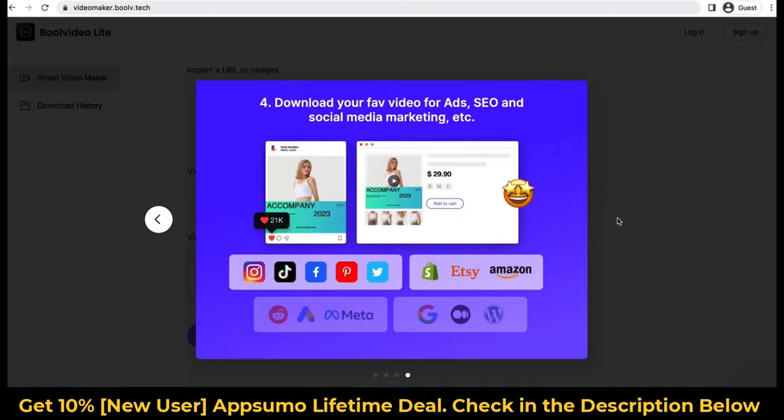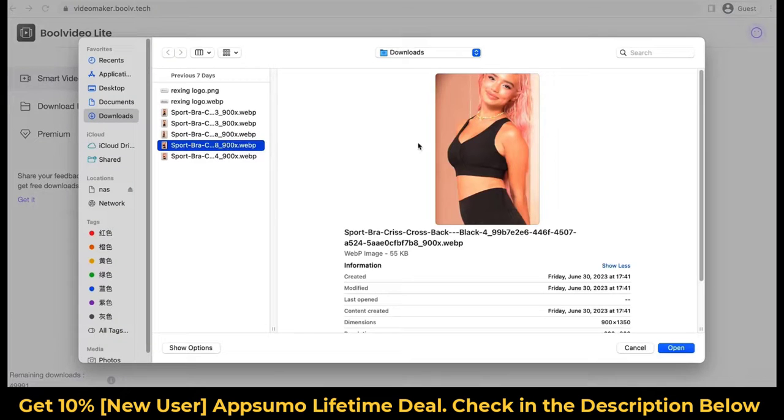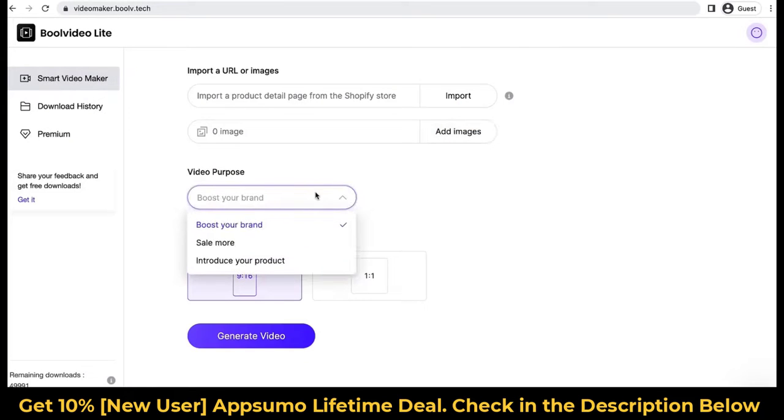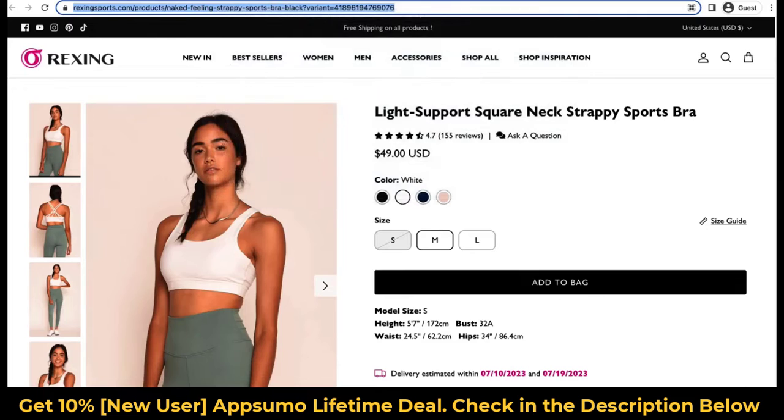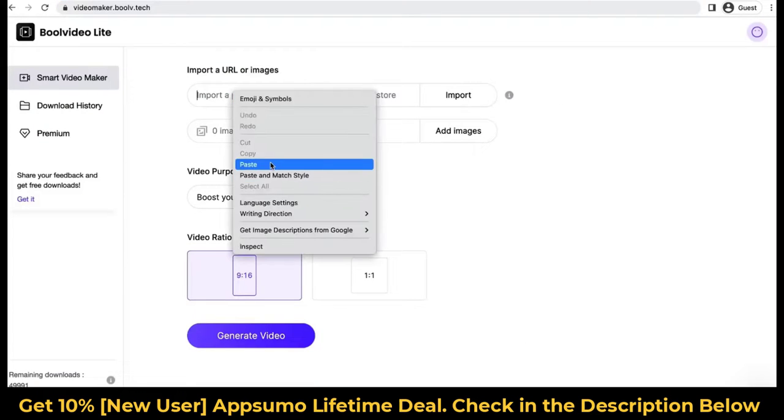Stop editing videos. Hit generate. Our AI marketing video generator is the most lightweight option available online, allowing you to save significant time and improve your efficiency. It's perfect for online shop owners on platforms such as Shopify, Etsy, and Amazon.